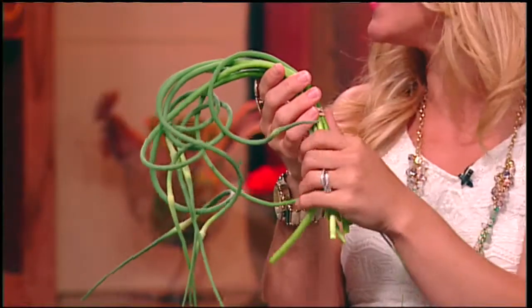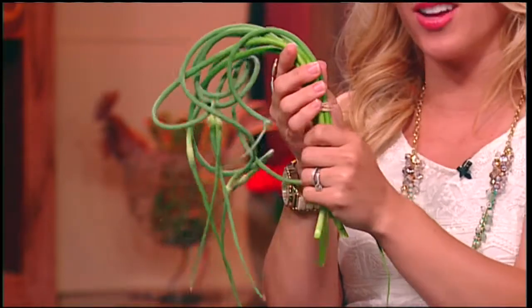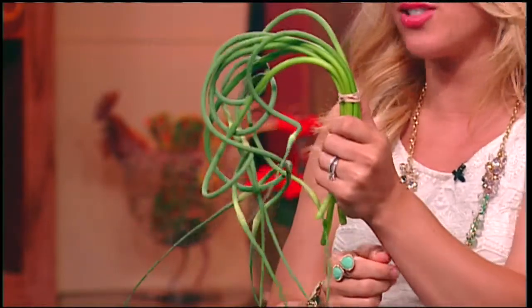And this is available at the farmers market in Pittsfield? This time of year, yep. This actually came from Windy Ridge Farm, from Julia, who's in the last segment. And it's so cool looking too. It almost would look nice in a vase on my kitchen table.